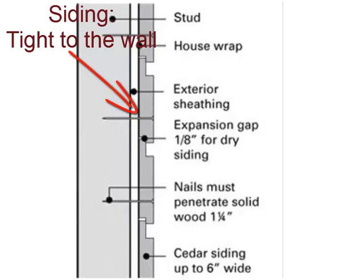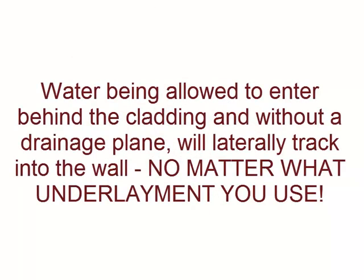Siding is tight to the wall. There's no drainage plane. So water being allowed to enter behind the cladding, without a drainage plane, will laterally track into the wall no matter what kind of underlayment you use.